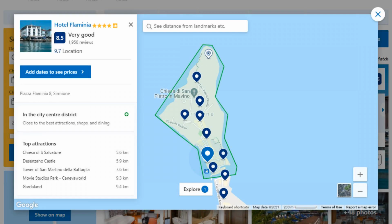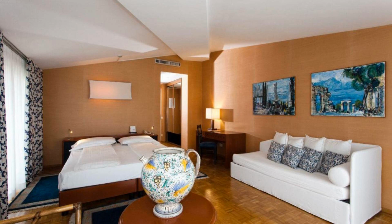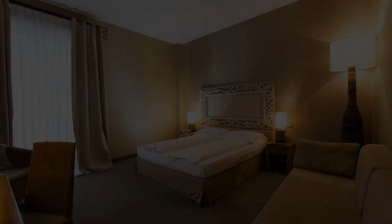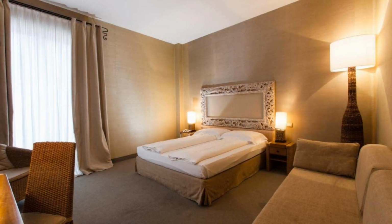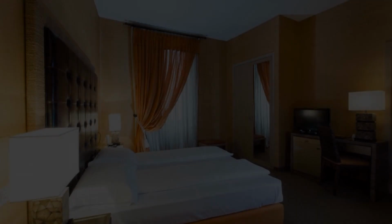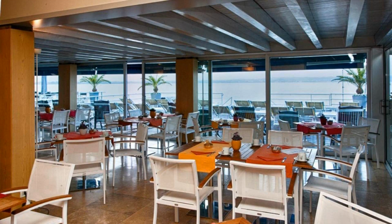Number 10. It is a 4-star hotel. The location of the hotel is attractive and the guests love walking around the neighborhood. Check-in time is 3 p.m. and check-out time is 11 a.m. Guests are required to show a photo ID and credit card at check-in. Pets are allowed in this hotel.